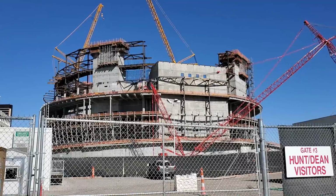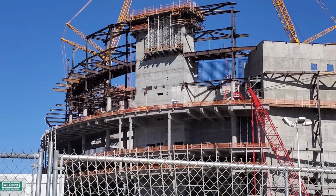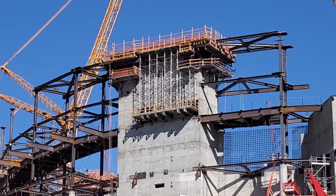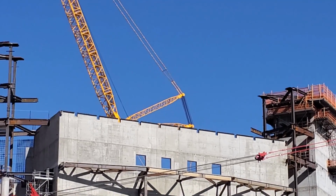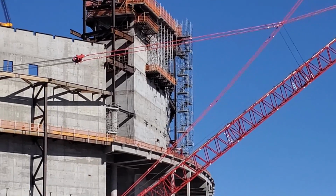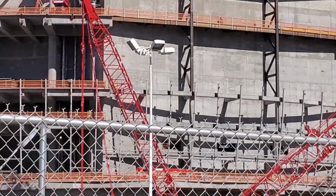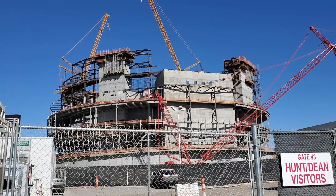Okay, here's the south end, so you can get a good view again of everything going up. There's, we got all these cores going up on every side. We got this big crane down here. So this is by what's called Gate 3. So there you go. You can see it's going up. It's not supposed to be done till 2023 now.